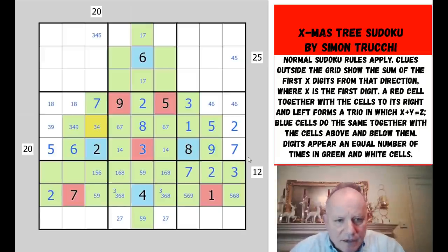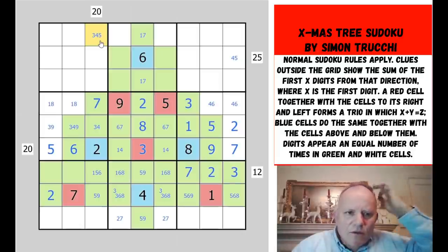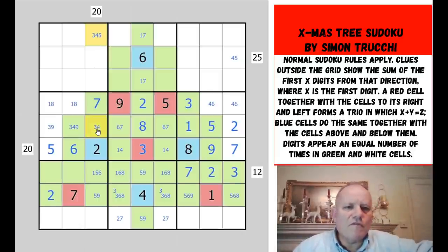How about 9s in the green? Sorry, I will come back. If that's 3 or 4, we've got a 3, 4 pair. 3, 8, 9, 7, 4, 2, 5, and a 6, 1 pair. 4, 7 is 11. These two would have to add up to 9, and that's a 3, so it'd have to be 1, 8.